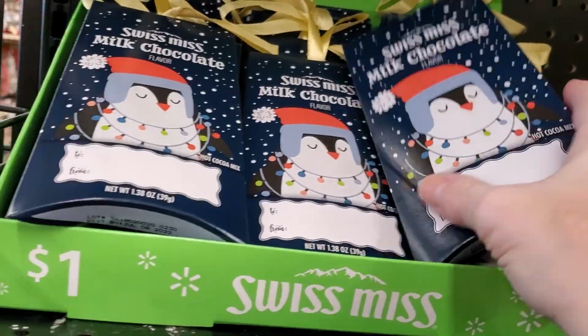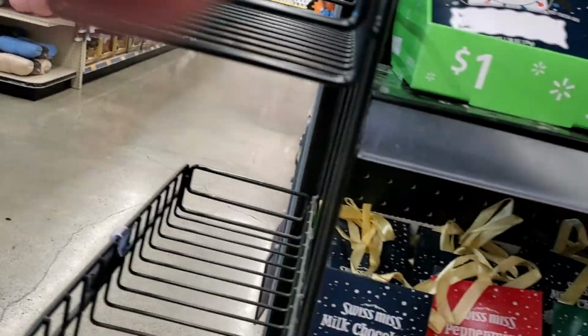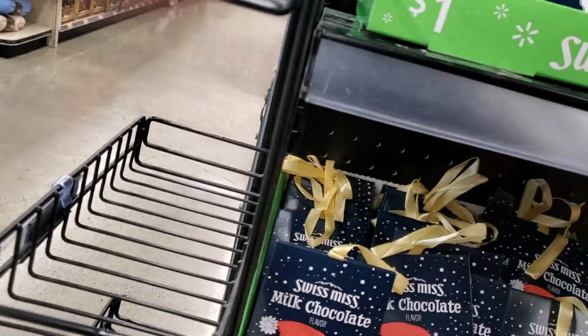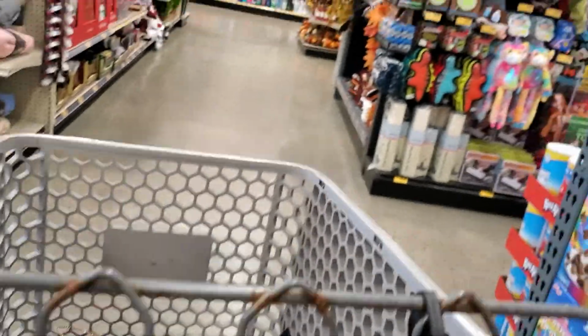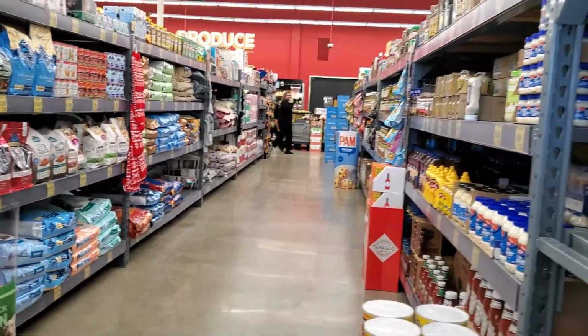Are these really five for a dollar? They're cute. Stocking stuffers. 1, 2, 3, 4, 5. And so, all right, one more aisle and then I'm done.